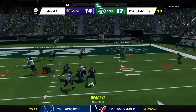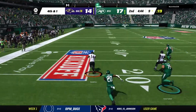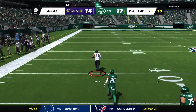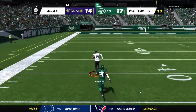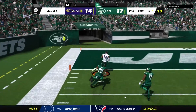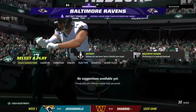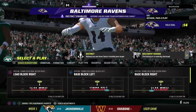Dancing to his left. He rifles one that's intercepted. Kyle Hamilton picks it. Weaving through traffic, and now he's free. The 30. 10, 5, and he will bring this back. It's a pick 6 and a Raven touchdown.